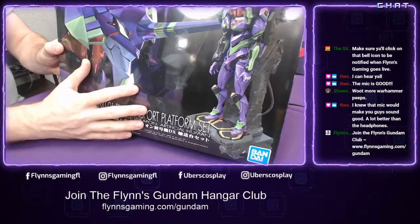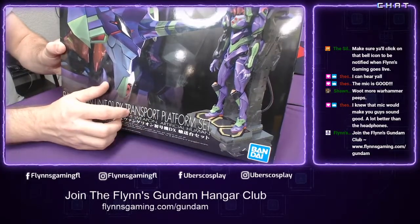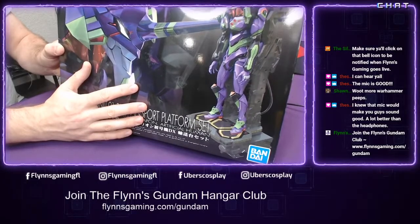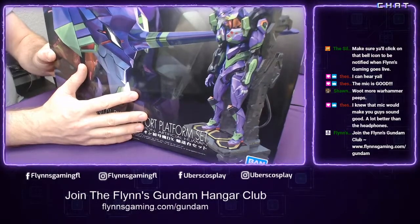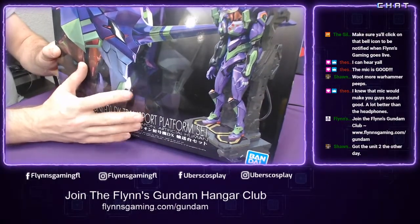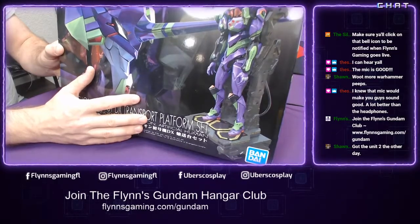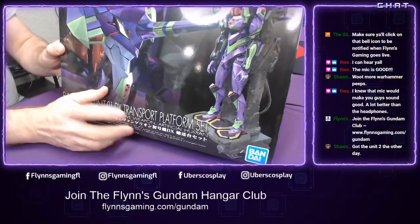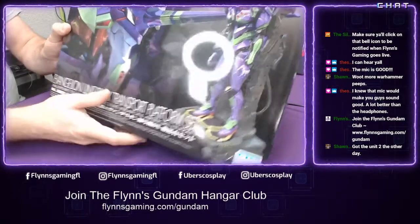But this is a little more expensive than the typical release because it comes with the launching stand and everything. This one, you guys are selling for $80. I think you also have the one without? Yes, we have just the suit for, I think, $55. So if you want a lower price point, you can go for that one if you're not too interested in the stand. I think it's pretty cool to have the stand. If I was going to pick one out, I'd probably get this one.